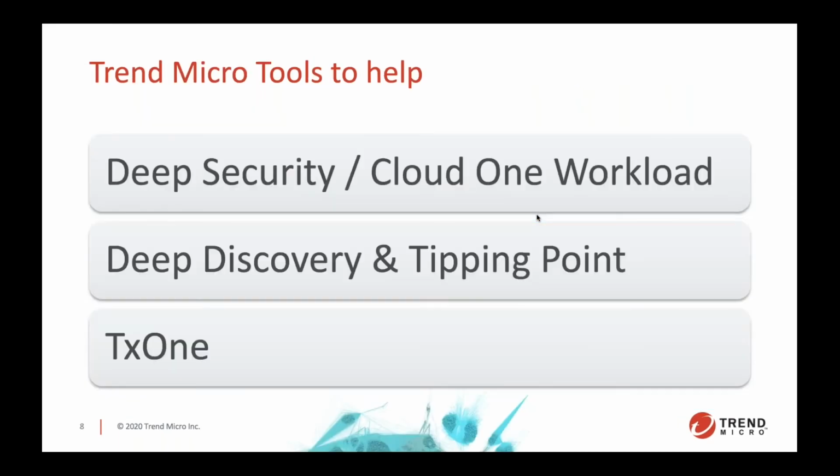Now, real quickly, some of the actual pieces that can help out with that.